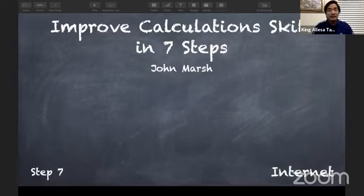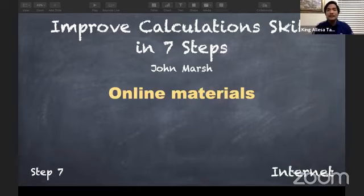Okay, step number 7, the last step to improve calculation skills. Again, these are just not the limited steps that you can take note of. Maraming steps, but these are the things that I personally applied in my classroom, in my teaching for the past 9 years. So with the use of the internet for step number 7, online materials are now readily available. Let's make use of those online materials, okay?